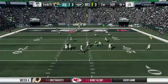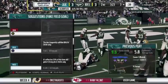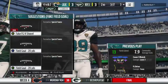On third and long, it's Bortles. And complete to Lewis over the middle. And he'll be brought down here at the 3-yard line. Give him 13 yards on the connection, but not enough. Fourth down.